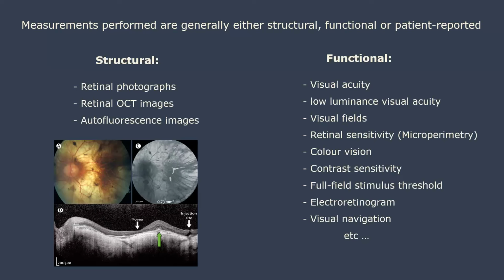The functional ones are more ones that the patient has to respond to, press a button, read a chart out loud, something where the patient has to do something. So this is just a fairly short list of the options here, but the list goes on and on. There are countless functional tests you can do.